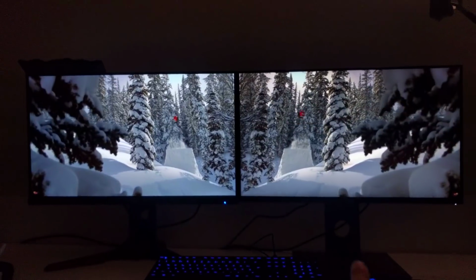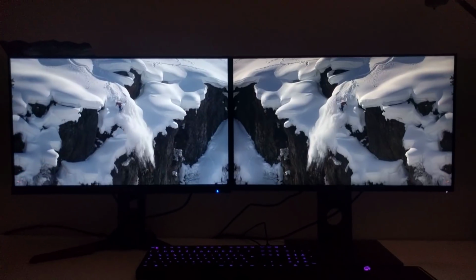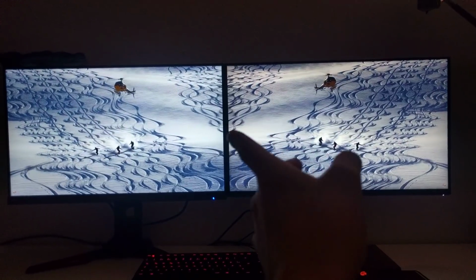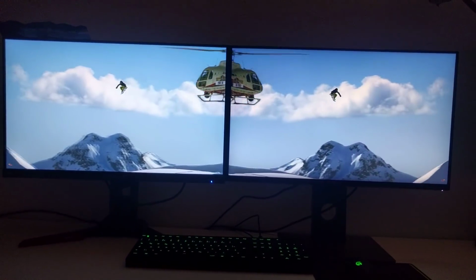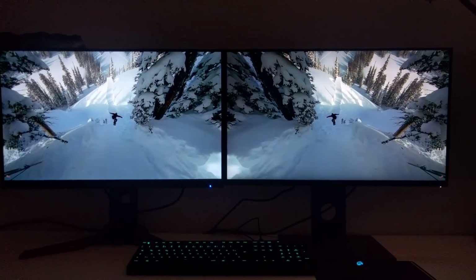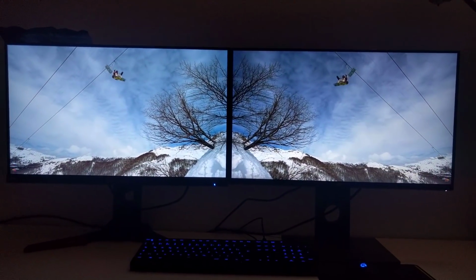So I'm guessing I will return the Acer, and I will try to get the colors and the blacks of the Dell to match it as closely as possible to the Acer. Yeah, and then return the Acer and keep the Dell for 450 euros. I'm guessing that's a very good price.